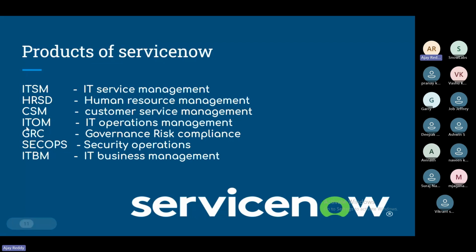Okay, and we have ITOM, which is going to take care of operations, the complete IT infrastructure. This is also there in ServiceNow. So GRC is there, SecOps, ITBM. There are different products, a lot of products, not only these. They have a legal related product, and FSM, field service related products. Many products are there. Based on their business, companies can upgrade to different products.